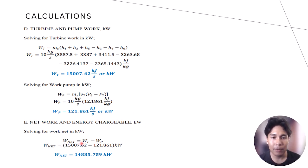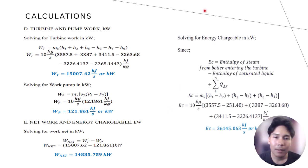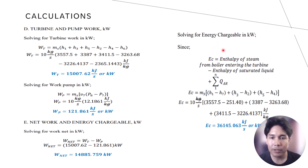And for our net work and energy chargeable in kilowatts, solving it, W net is equal to WT minus WP. Plugging in the values, we arrive at 14885.759 kilowatts. For solving for energy chargeable in kilowatts, since EC is the enthalpy of steam from the boiler, the summation of QR, EC is equal to following the same principle for solving the energy balance for QAR. Plugging in the values and canceling kilogram, EC is equal to 36145.063 kilojoules per second.